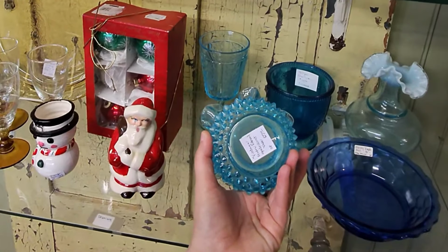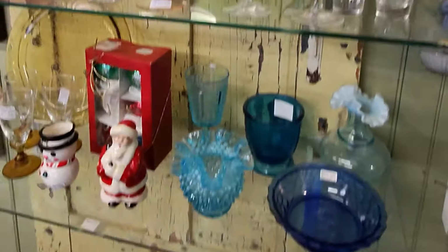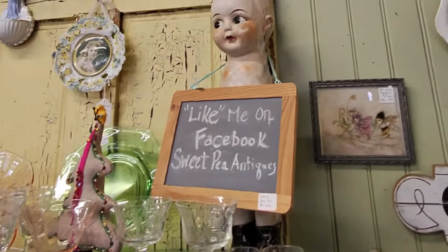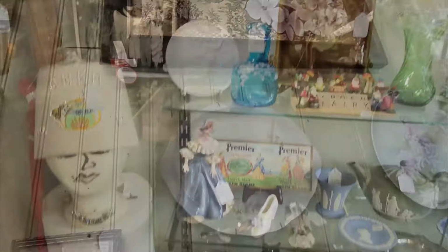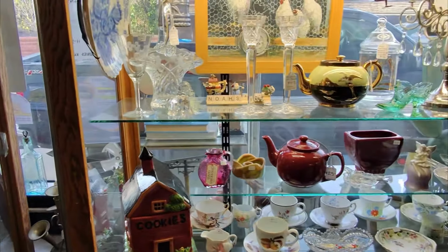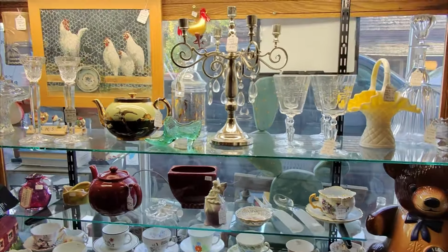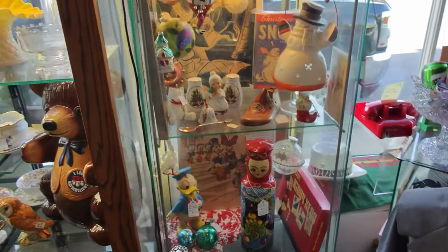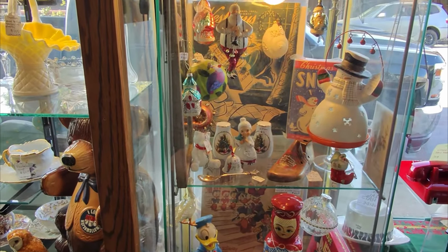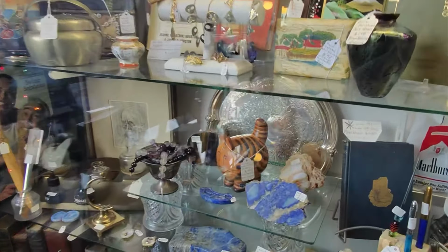And then of course there was a lot of Fenton over here, the little blue opalescent hobnail votive or rose bowl. And then up here there was a little bit more Fenton and a little doll holding the sign. In this case, I found some fantastic stuff. There was some Wedgwood, paperweights, teacups over here, teapots, little figurines, butter dishes, crystal. I think that's a Kanawha yellow basket up there. And over here was a little bit more Christmas that I wanted to check out. And down here was some beautiful, beautiful jewelry. We'll come back to the jewelry.